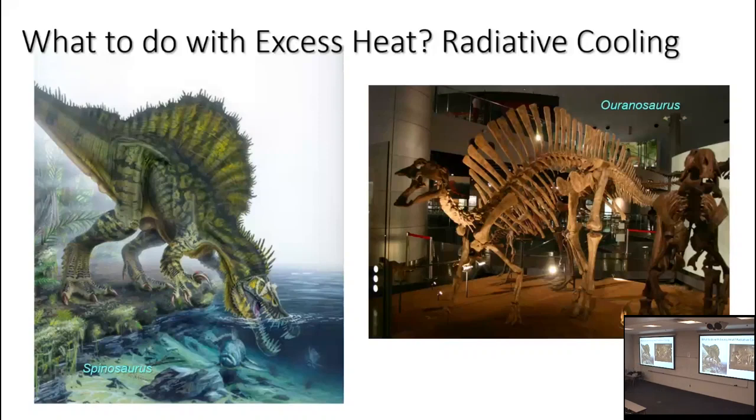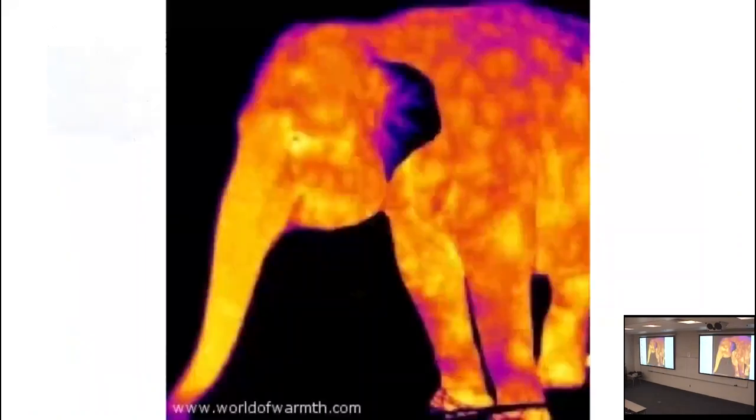We see this in big modern mammals. It's one of the reasons elephants have big ears. We can see here this infrared photograph of an elephant, and you can see how much cooler the ears are. They're dumping the heat out of their ears. And that's especially important for this part of the body, because one of the most important parts of the body is, I know this is going to be yet another radical revelation from Dr. Holtz, the brain.